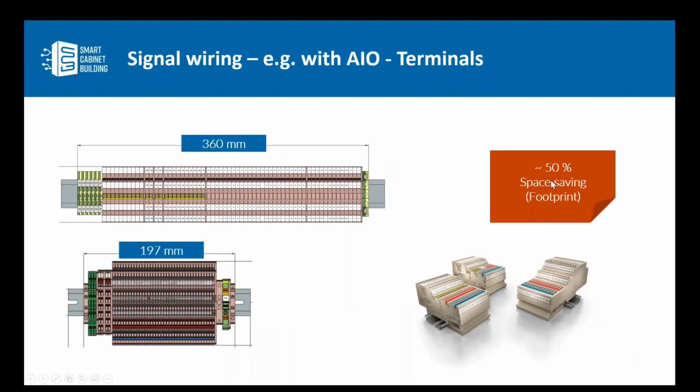The benefit, besides space saving, of these terminals is that you not just have 50% saved spacing when you view the footprint. It's not just the length of the terminal array, but also the depth of the terminal array. For sure, this kind of terminal is a little bit deeper. But the benefit is that you also have wiring benefits. Yeah, we have a clear wiring direction.